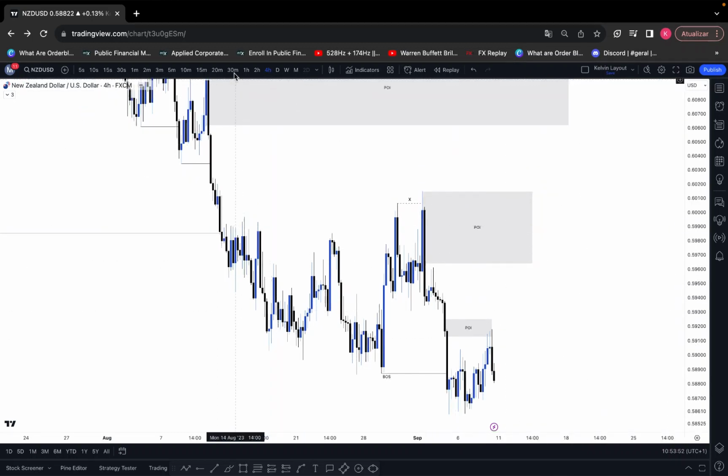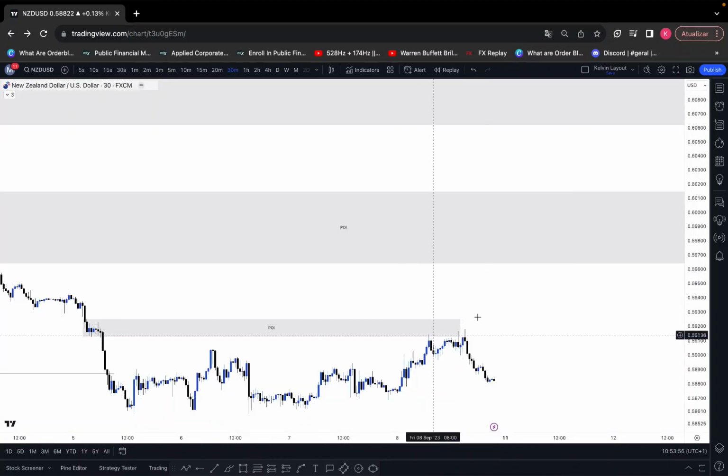Now this is on the 4 hours. So if I drop down to M30 time frame, we can see the price had a reaction at this decisional buy before the sell that went on to take that 4 hour previous low.